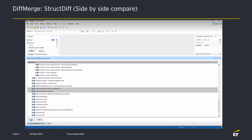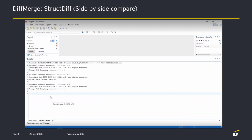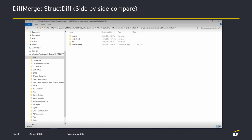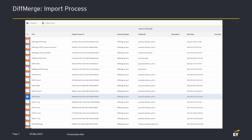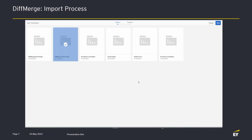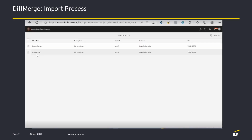The result of the side-by-side plugin is an import package with only the changed DITA maps, XML content, and digital assets. The DiffMerge import process workflow is then started in AEM, and the import package is imported and then merged into the collection in the content tree. And you'll see that's what's being done now.